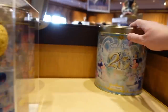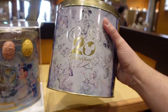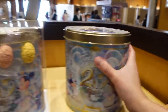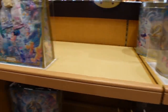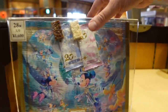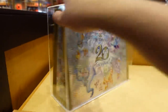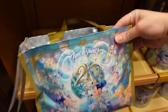Ooh. These are always very popular. This is big. This is hefty. This is a hefty boy. Hefty. Kind of want it. But I don't know what I'd do with the tin afterwards is my issue. Ooh, 28, 1600 yen, little chocolate crunch. And a very cute little lunch case that you get to keep with it. Look at that. I'm getting aggressive, I'm sorry.